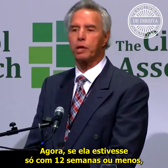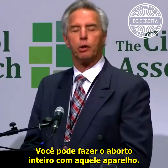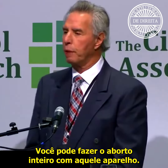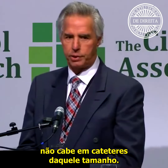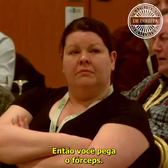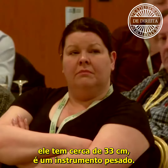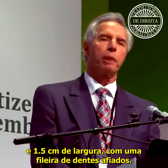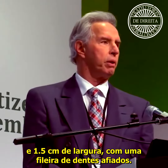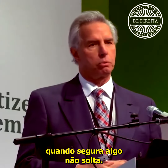Now, if she were only 12 weeks pregnant or less, a 12-week baby is about the width of your hand. You could pretty much do the entire abortion with that one instrument. Babies this big, they don't fit through catheters that size. So you reach down for something called a Sopher clamp. It's about 13 inches long. It's a heavy instrument. And the business end is 2.5 inches long and a half inch wide with rows of sharp teeth. It's a grasping instrument. When it gets a hold of something, it does not let go.